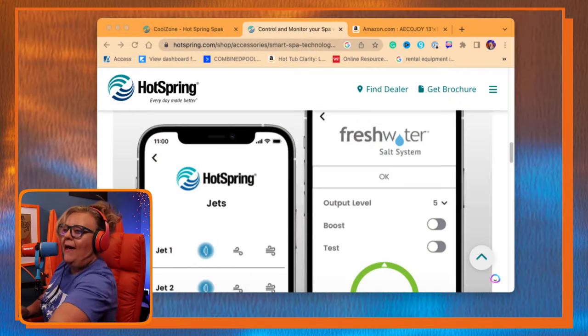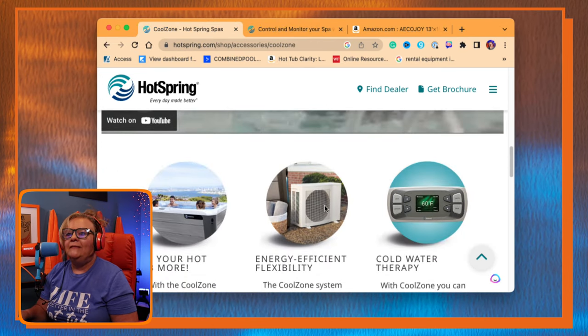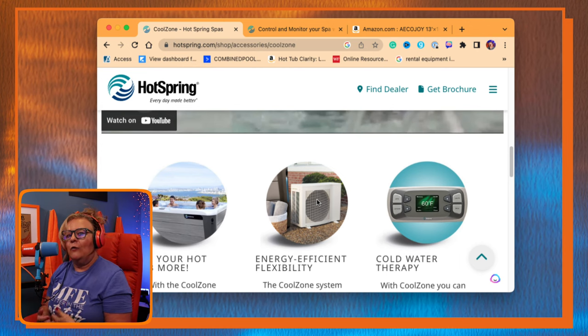And then if you get that cool zone, which I'm going to talk about right now, the cool zone is another product that Hot Springs has. Let me go back to my screen share. Let's go over to the cool zone. It's a great little pump. What it does is it takes the hot water in the hot tub and cools it down very quickly. You can add that to your hot tub, but you do have to hire an HVAC guy to hook it up. So it is a heat pump. This is a tiny little heat pump.